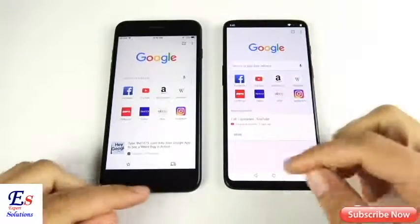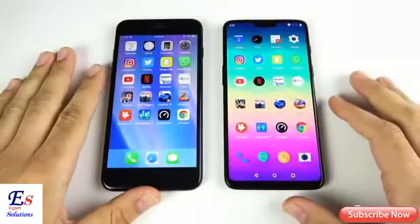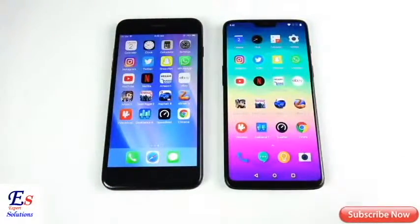And then the iPhone 7 Plus. So the OnePlus 6, in my opinion, takes this first round of apps. It just seemed to open more of them faster than the iPhone 7 Plus. And if we weren't to put them side by side and you were just going in and out and in and out, the OnePlus 6 would feel much quicker than the iPhone 7 Plus in that round.